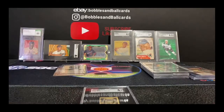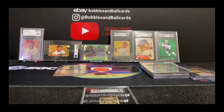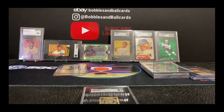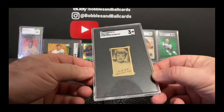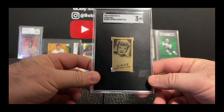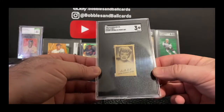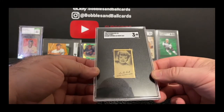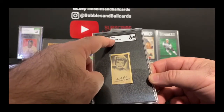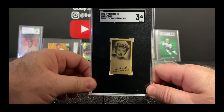And I actually, give me one second, I'm going to pull this up so I can give you a better idea. SGC has it listed as 40 to 49, but there is an actual date on this. Let's see. Okay, so this is actually from 1947. Lucille Ball does have an exhibit from 47. SGC labels it from 40 to 49. I guess this one was released in 47. But this is from Peerless Company. It says Cloudy Studio and Print Set. It's an SGC 3. This was the only SGC copy graded.